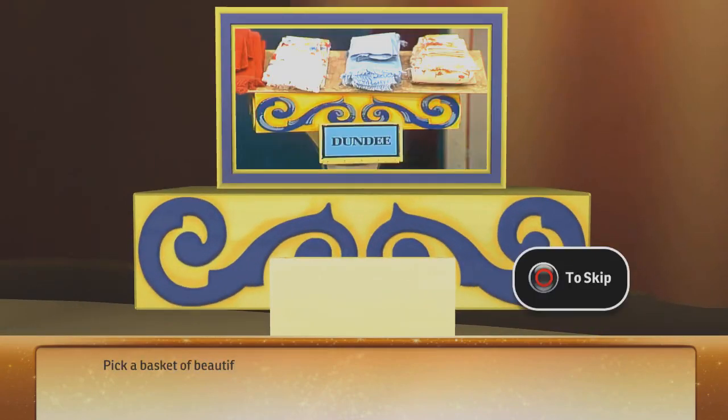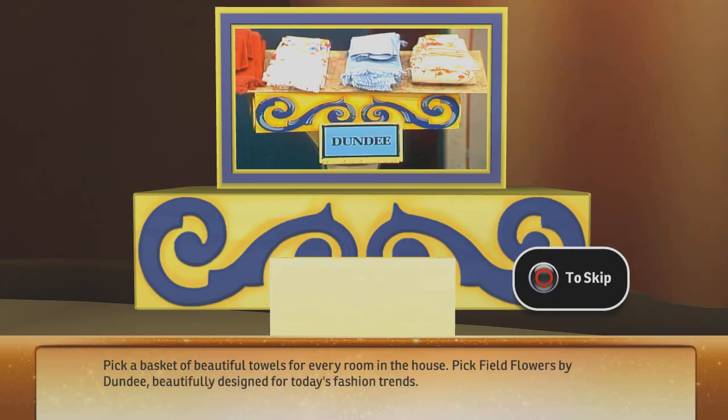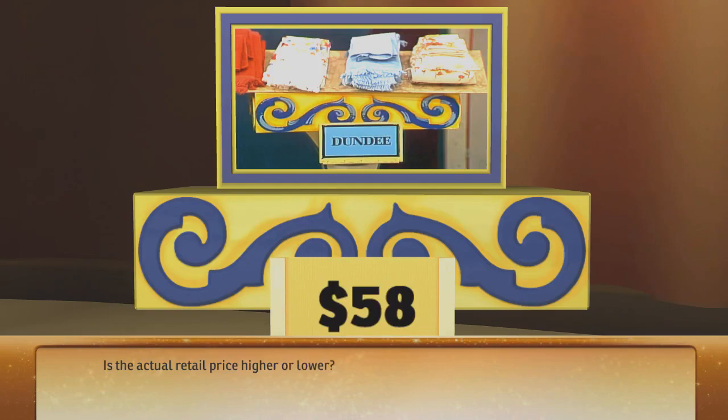Pick a basket of beautiful towels for every room in the house. Pick Field Flowers by Dundee, beautifully designed for today's fashion trends.